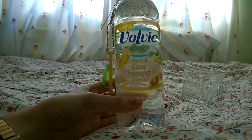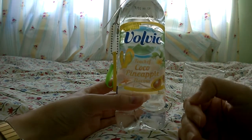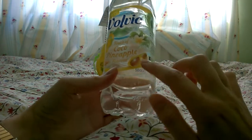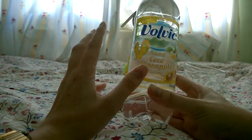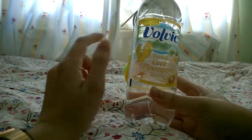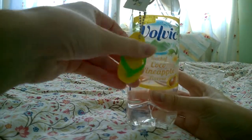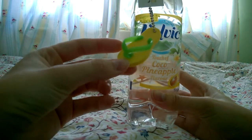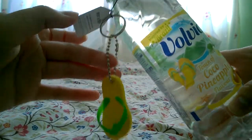And of course, when it's summer, people like to drink things that make them feel tropical, that make them think it's warmer and more exotic than it is. You've got sunglasses to show it's a summery drink. You've got the yellow and green, the Brazilian flag colours. You've got flip-flops, and I found this absolutely endearing, this little flip-flop keychain, which is round the neck of the bottle, as you can see there.